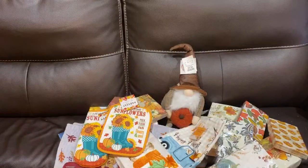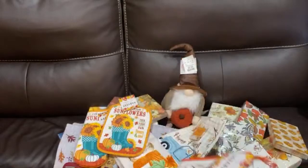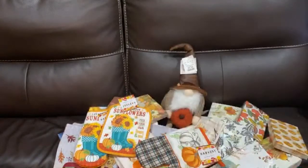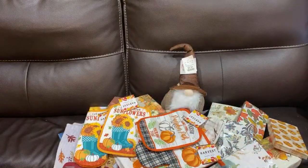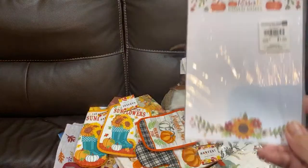Okay, and then they also had these, a little bit of a farmhouse theme, pumpkins with the pot holder, that one, and that, very cute. Okay, I'm just going to show you stuff. You're not going to know where it's going, if it's going to somebody. You don't know if I have five other sets behind me. We're just going to do that.